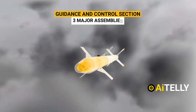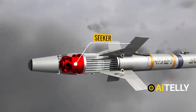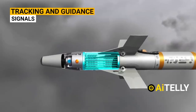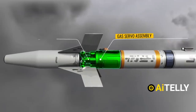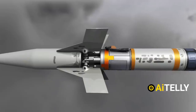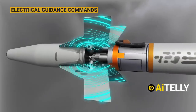The guidance and control section consists of the following 3 major assemblies: an infrared seeker assembly used for detecting the target, an electronic assembly used for converting detected target information into tracking and guidance command signals, and a gas servo assembly that includes a gas generator, manifold, pistons, rocker arms, electrical solenoids, and thermal battery. This assembly converts electrical guidance commands into the mechanical movement of the control fins.